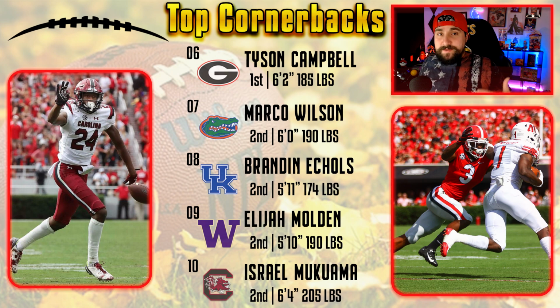Well, Georgia's scheme kind of teaches that, they ingrain that into you. So that's a concern for me, but he's got a good combination of speed and length, but virtually no ball skills, no interceptions throughout his career, and he does need to add some weight. So on to the top 5.